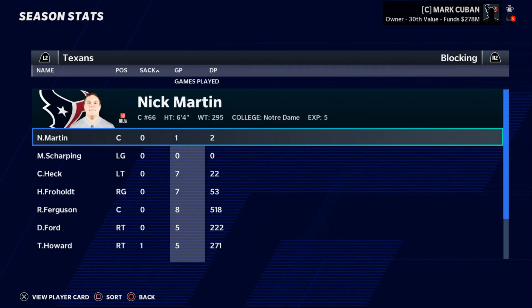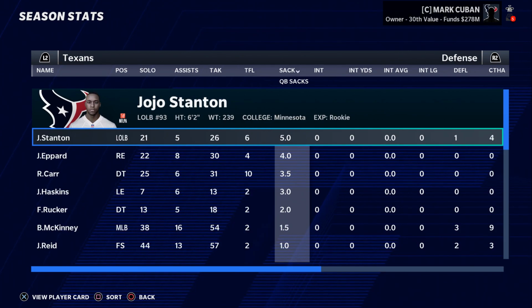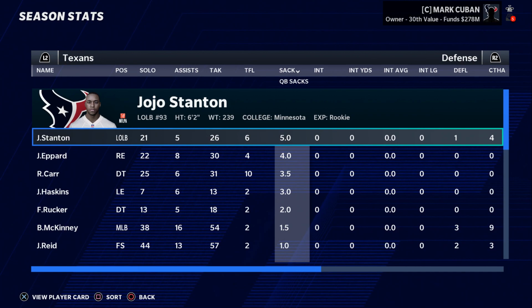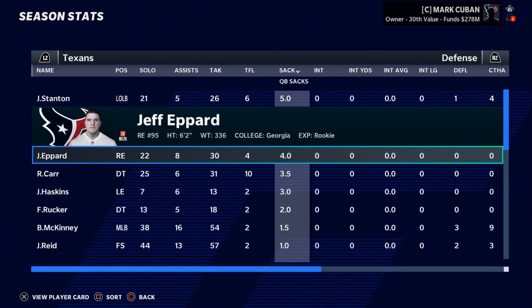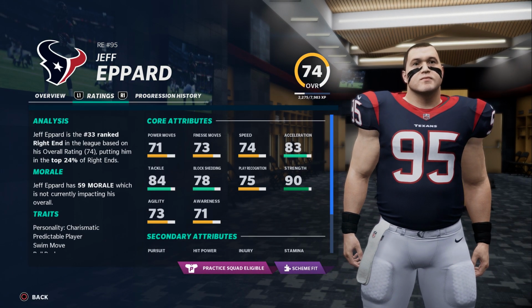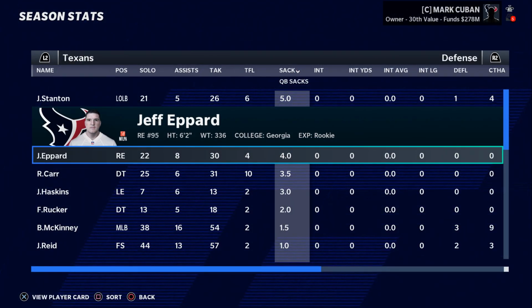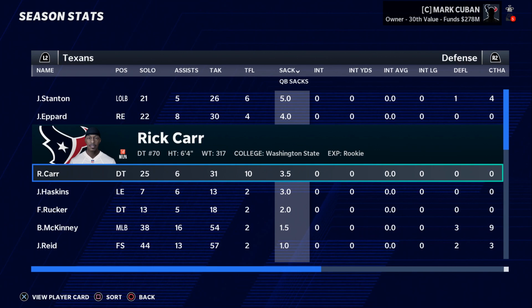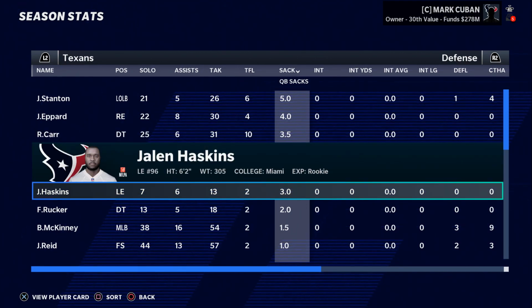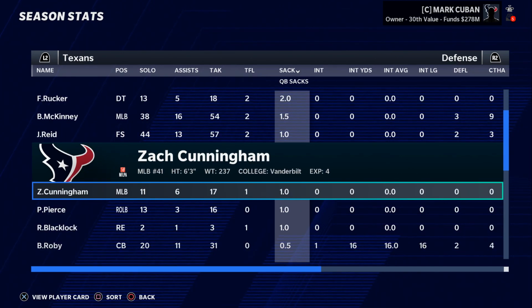From a defensive perspective, the stats that I want to highlight are our sacks. We have 5 sacks now coming from JoJo Stanton, who's been doing a really nice job on the edge. 4 sacks from Jeff Eppard, who we didn't expect to be a huge pass rushing force, but is doing really well because he's more of a balanced player. He can do it all. He doesn't do it all fantastically, but he can do it all. And so that's good to see. Rick Carr with 3.5 sacks. We have Jalen Haskins up with 3 sacks, and then we have a couple here and there from some other players as well.